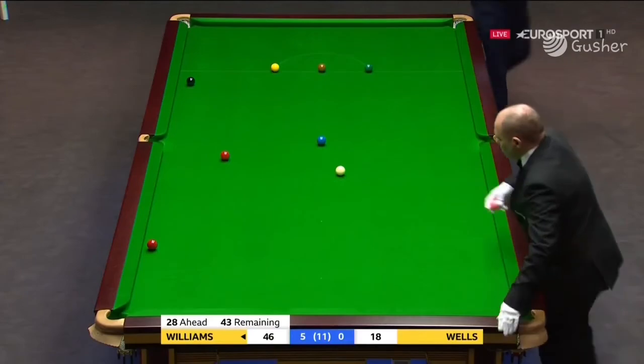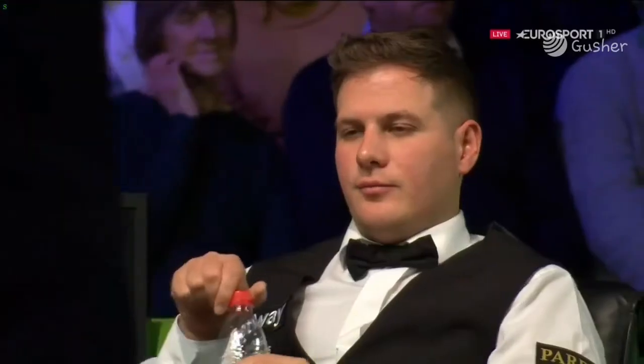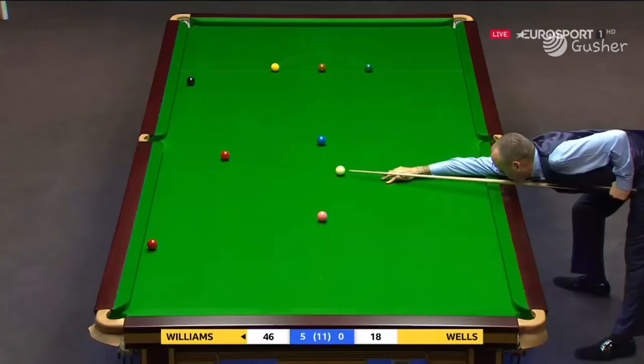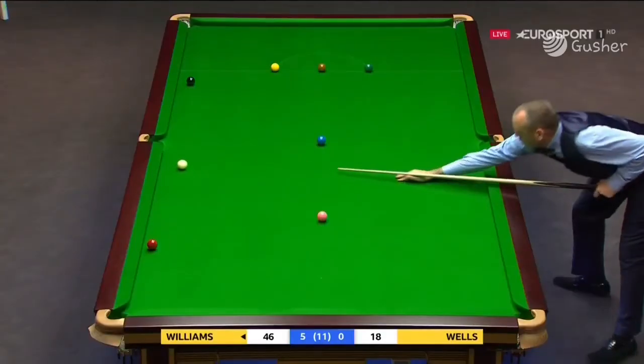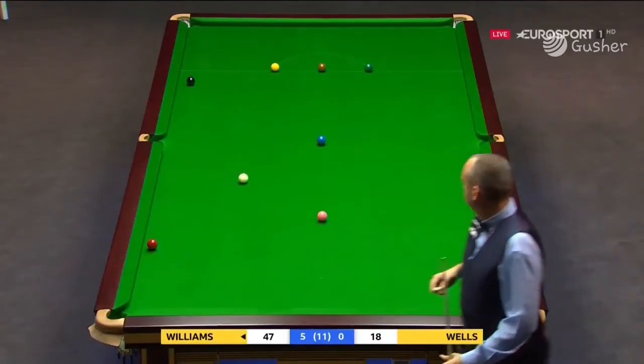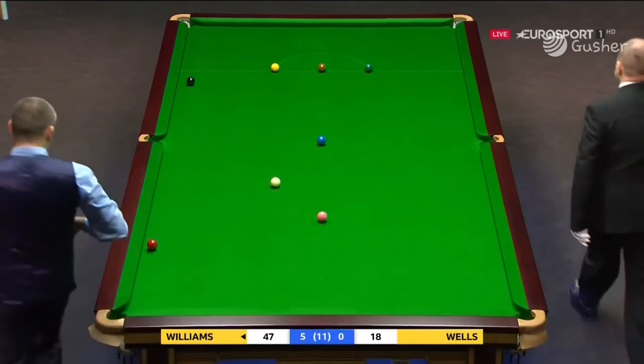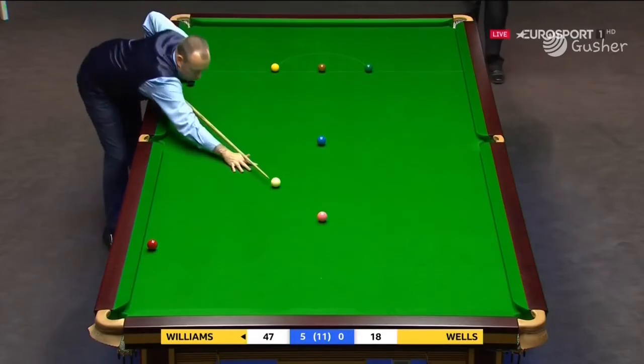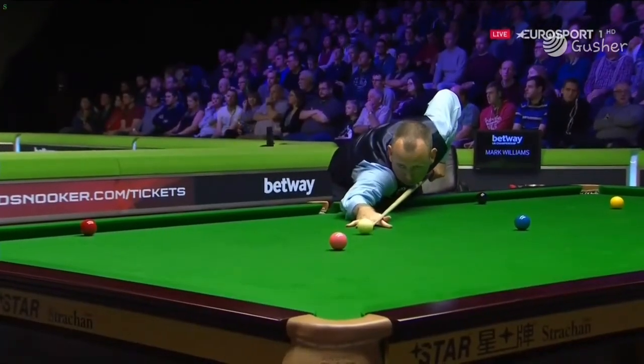Yeah, the big blow that he landed really was in the third frame. I know he'd had a century in the second, but Wells was in front, made 58 in the third frame. Williams made that icy cool clearance. Eight. And really has pressed on from there. 35 in front. With 35 on, as Joe says, with the pink goes in.